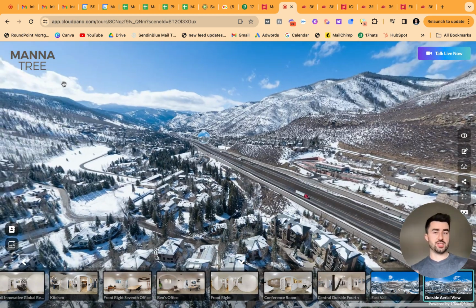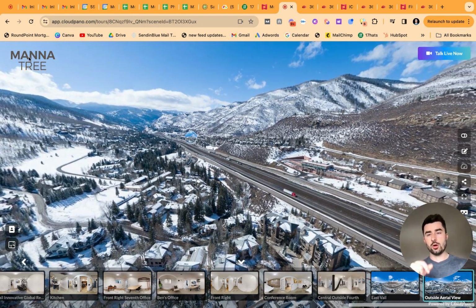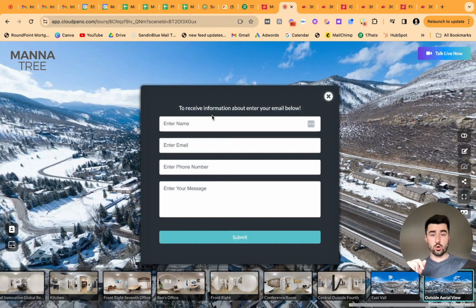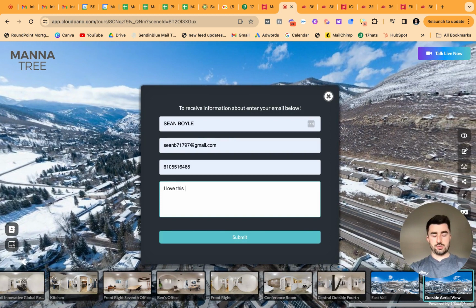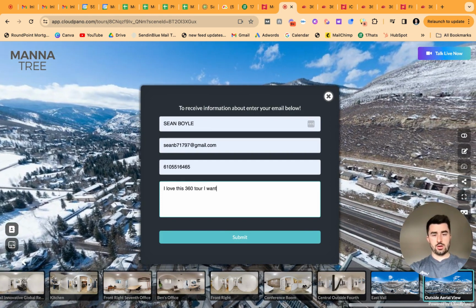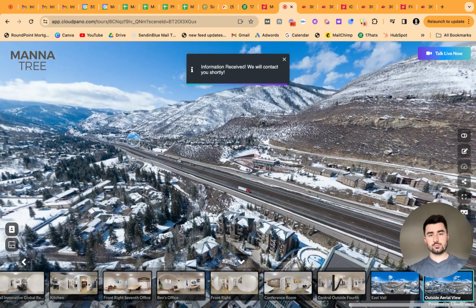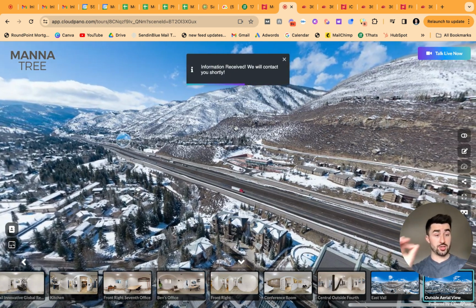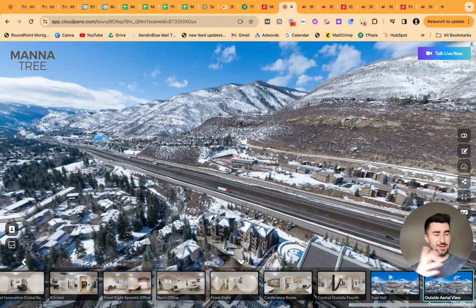On top of this, what I really like about this particular software, Cloud Pano, for commercial real estate is you can check out a logo here. There's the lead form, which I talked about. So if I'm interested in getting more information, I love this 360 tour, I want to get more info. And then you hit submit, and then boom, this contact information is now actually going to them. I should tell them that it was a test, so they might be contacting me later.